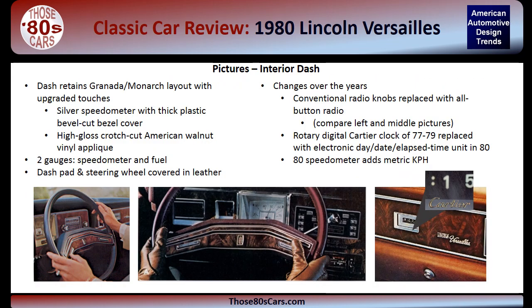The Versailles dash also resembles the Granada Monarchs. Though there are differences, the distinctions are minor and the casual observer would be hard-pressed to notice the changes. The differences include the use of high-gloss, crotch-cut American walnut vinyl appliques, a bevel-cut bezel over the speedometer, and a larger trim panel covering the air vents and clock on the passenger side. Another distinction was the use of hand-stitched leather to cover the dash pad and a leather steering wheel cover.